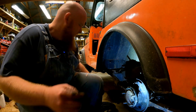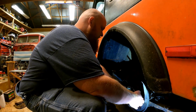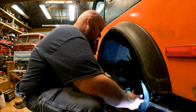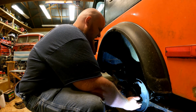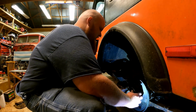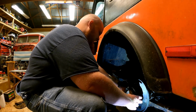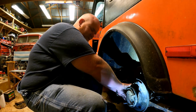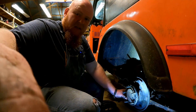That should be all four of them. Yep. You don't want to bend this if you can help it. It's very thin and fragile. And if I could show it to you, I would, but it's not easy.